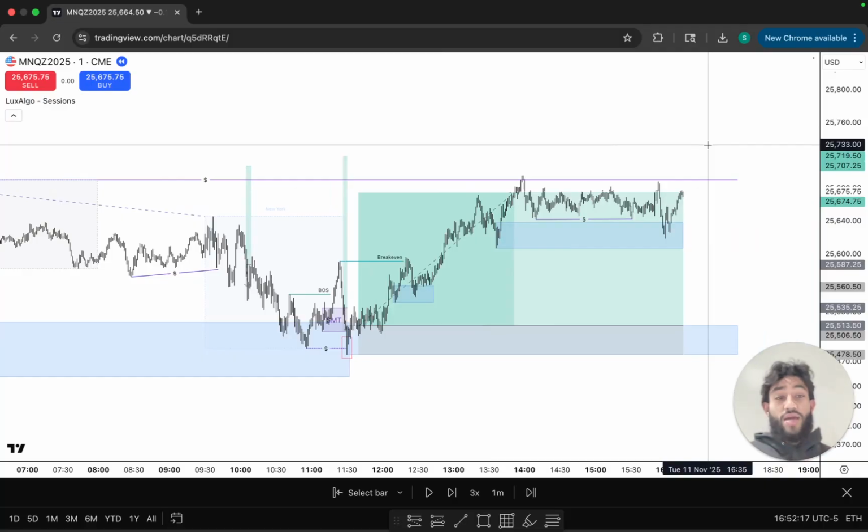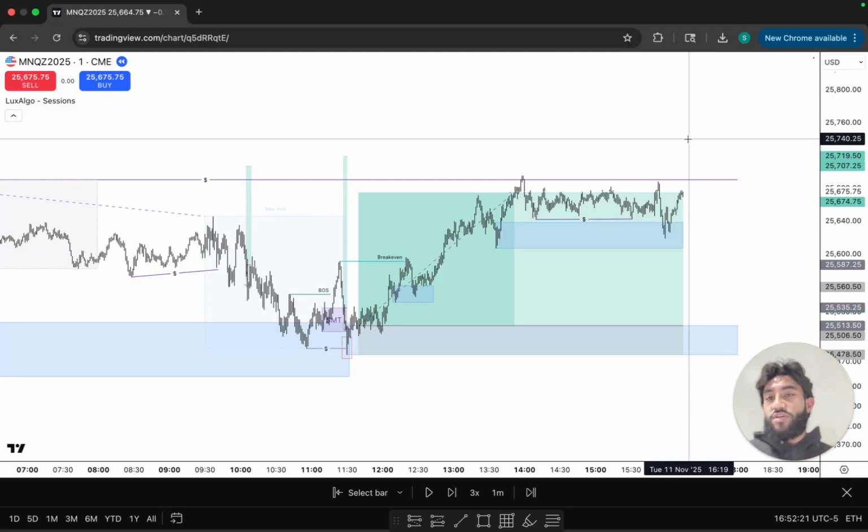You could have 1 winner that pays for all your losses. But if you revenge trade, you're not going to have an account to trade. You're going to be in the session just taking bad trades. If you don't listen to your rules, you're going to blow up. You're going to make money, and you're going to give it all back.